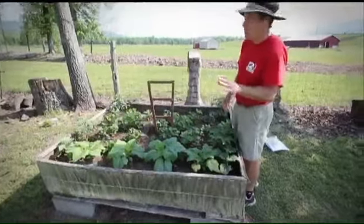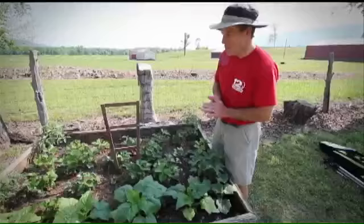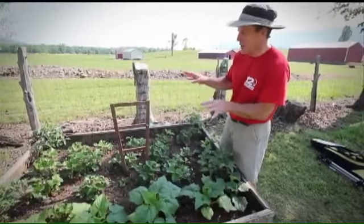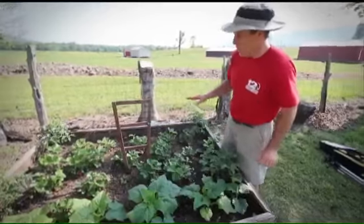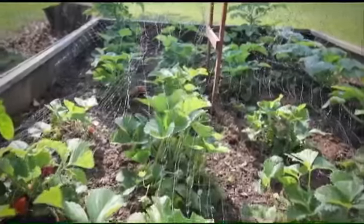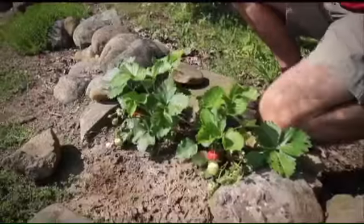One of the problems finding out growing strawberries for the first time this year is that birds like strawberries, and so we need to keep the birds out somehow. And what we've done here is put a little gardening mesh to keep the birds out, and that's keeping the birds away from the berries right now.